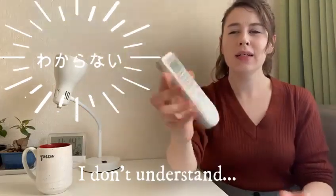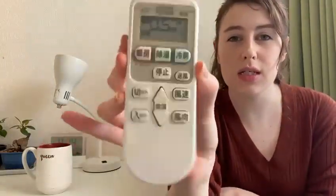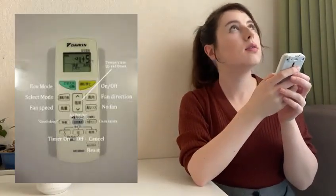What can I... I'm learning Japanese just so I can understand this. I just pressed it with my knee. Okay.